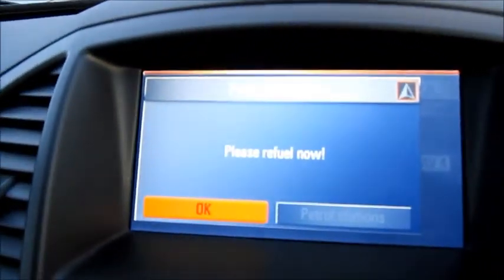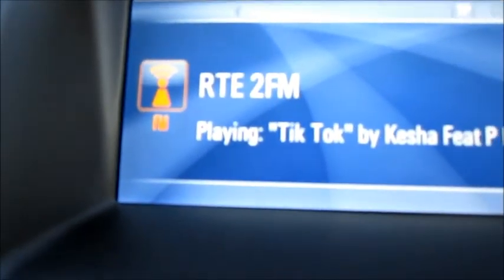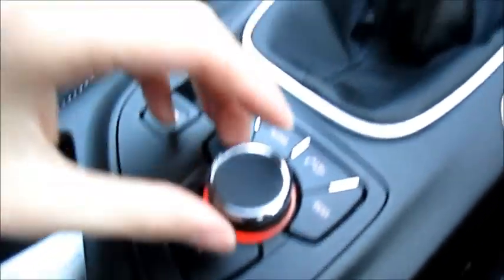At the moment it's telling me my fuel's very low. It tells me we're on RTE 2FM and the name of the song playing and the artist. So by turning this wheel down here in the center, you can navigate through all your radio stations.